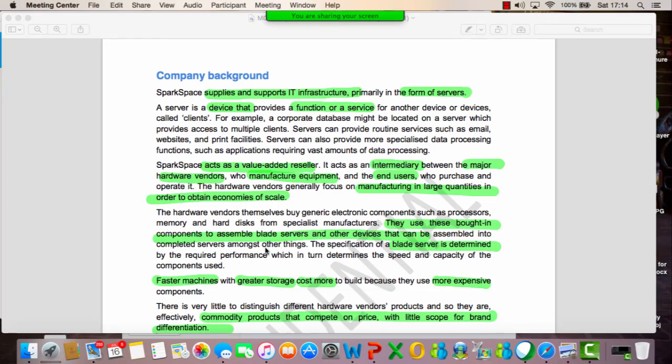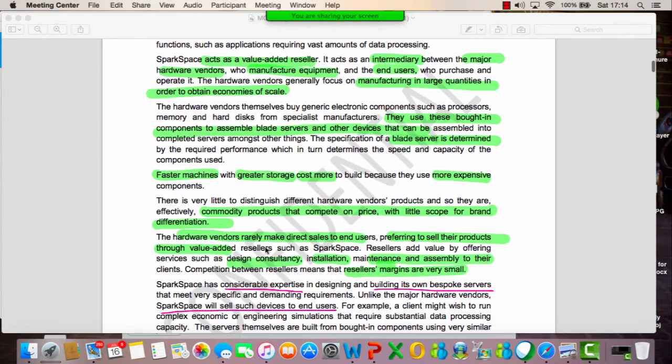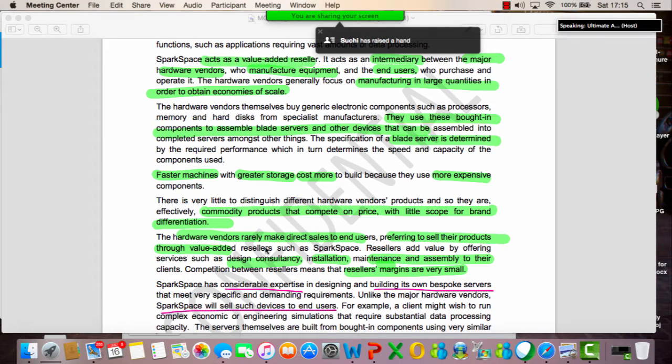Now, and again, we looked at what sort of a product that is. They work very closely with their supplier. They work as a value-added reseller. So Sparkspace provides a lot more value than a normal retailer would do, and this can be seen in the type of people that are there, right?